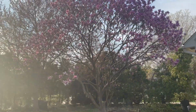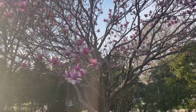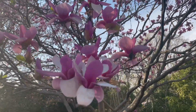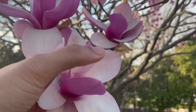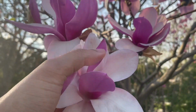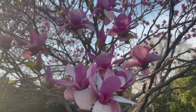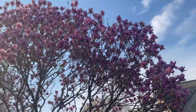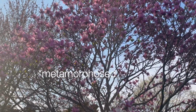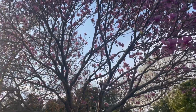Our magnolia tree is blooming right now. Wow, that's pretty amazing, because these flowers, they weren't even open this morning. I woke up pretty early this morning to open the quail door, and there's one flower that was actually open like this. It seems like they're all open now. That's ridiculous how fast this tree metamorphosized in less than 24 hours, in like 10 hours. But yeah, this is our magnolia tree.